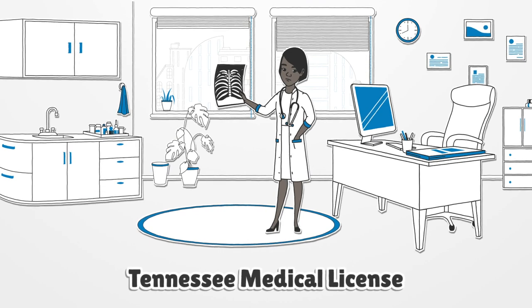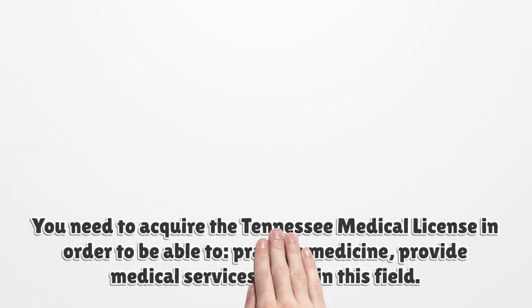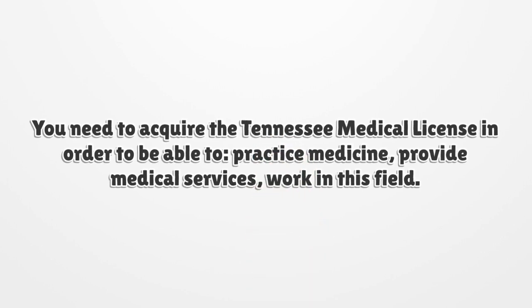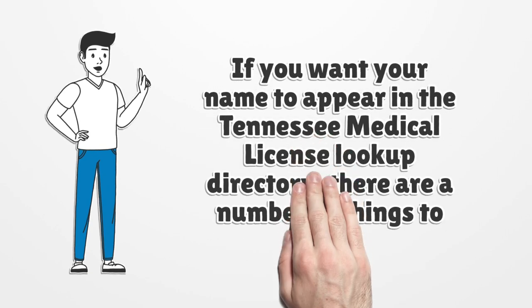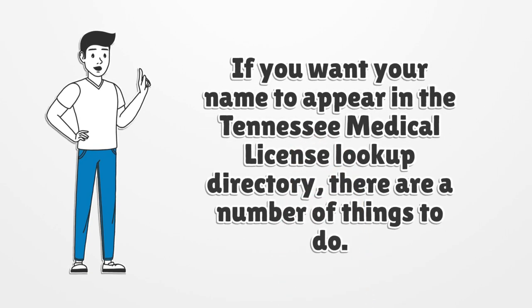Tennessee medical license. You need to acquire the Tennessee medical license in order to be able to practice medicine, provide medical services, and work in this field. If you want your name to appear in the Tennessee Medical License Lookup Directory, there are a number of things to do.